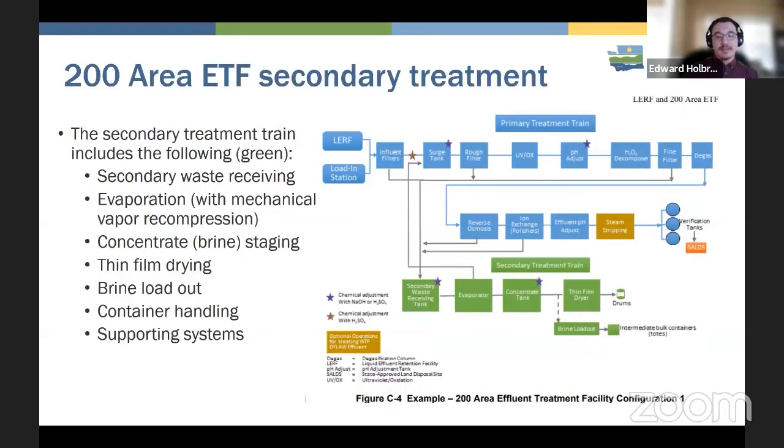And on that same diagram in green, you'll find the secondary treatment train, which is used to concentrate those constituents that are removed into a dried powder. And as you can see there, the brine loadout station is still under construction. So it will be operational here in the near future once permitting and construction activities are completed.